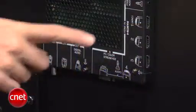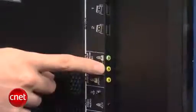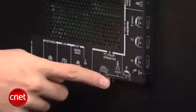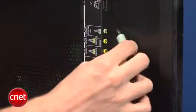One nice extra on the SL417 is built-in Wi-Fi, so you can connect this TV directly to your home network without having to run a wire. The back panel is pretty well equipped. It includes 4 HDMI inputs in addition to 2 composite and 1 component video input plus a PC input. You're going to have to use breakout cables for those analog connections though, because the back is so slim.